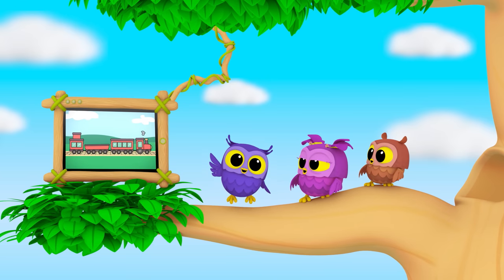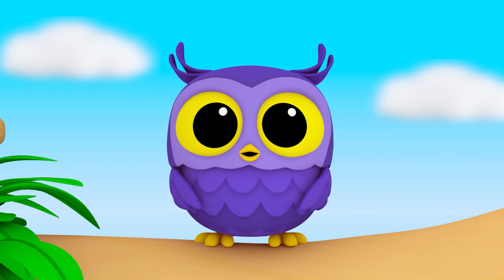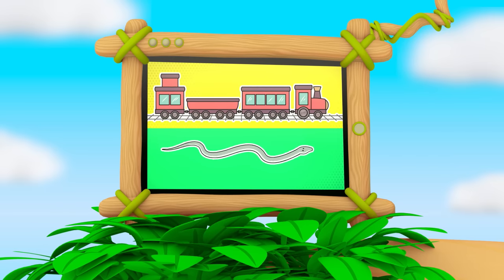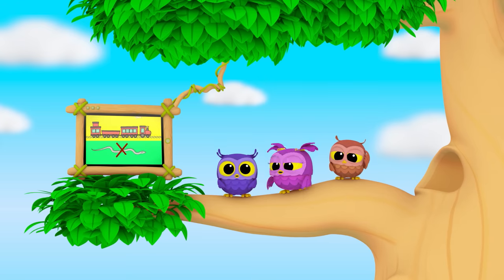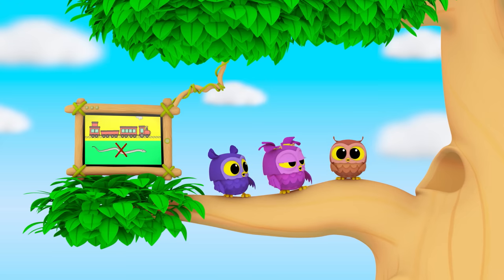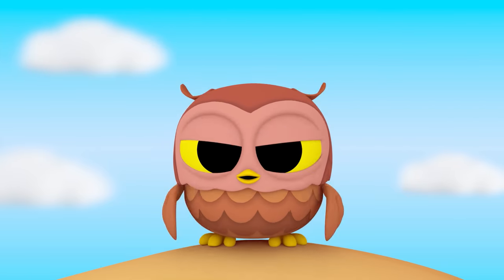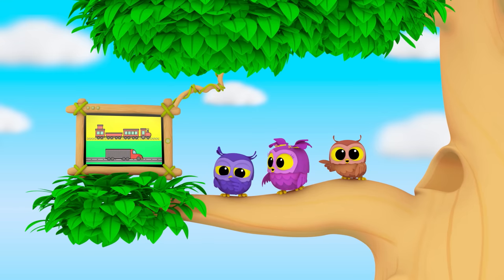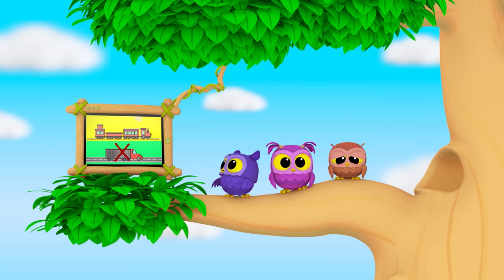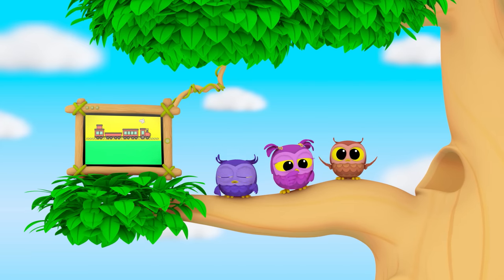What is it? Scoot guessed first. Is it a big metal snake? No, it's not a big metal snake. It moves on wheels, and it doesn't slither. Wah, guess next. Is it a truck? No, trucks drive on roads, not on tracks.